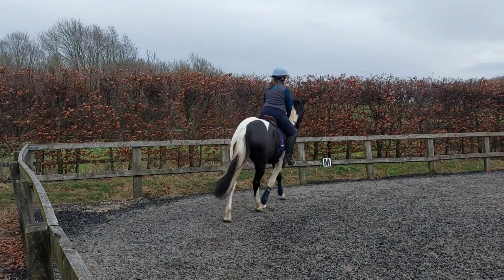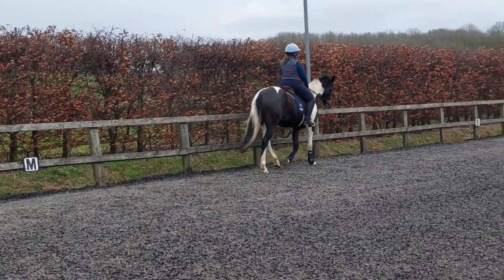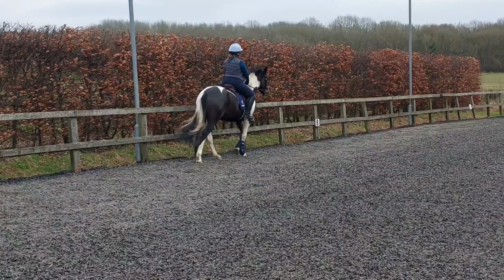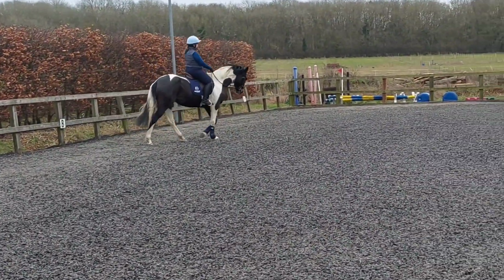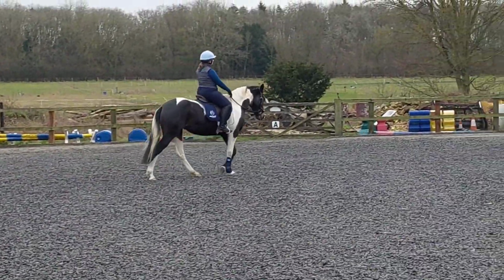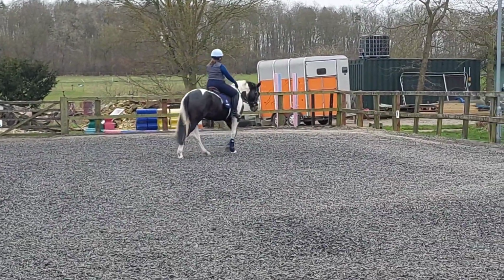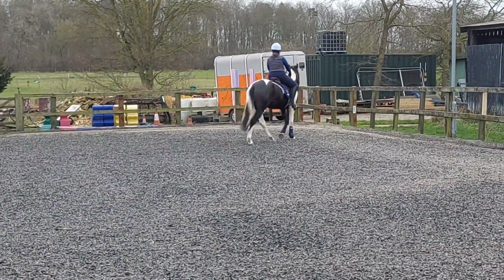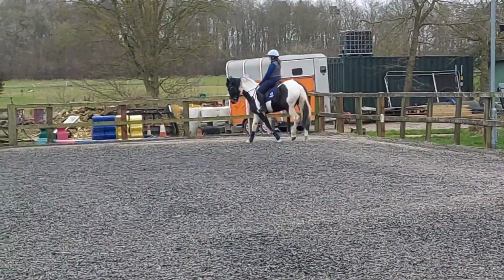Then we walk at M. I got a 6.5. I suppose, yeah. She's just active though. And then BK is free walk on a long rein. I thought this is not a bad effort, but she only got a 5 for this. She wanted her to reach forward, which I agree with, but I thought the activity was good.